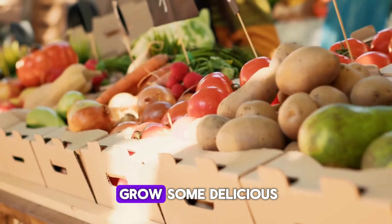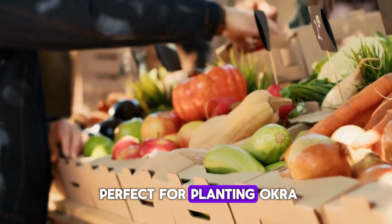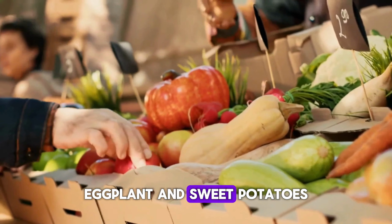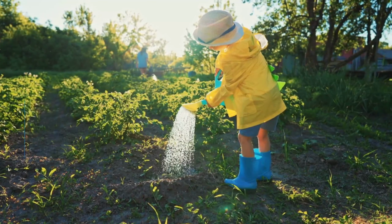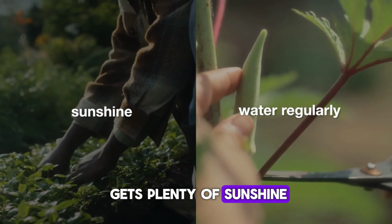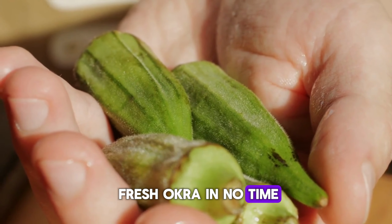If you're looking to grow some delicious, homegrown veggies, June is perfect for planting okra, eggplant, and sweet potatoes. Okra thrives in the heat and is super easy to grow. Just make sure it gets plenty of sunshine and water regularly. You'll be harvesting fresh okra in no time.